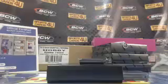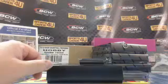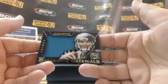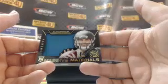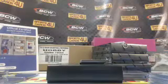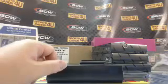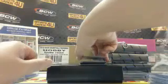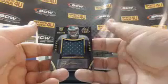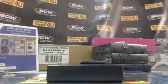78 out of 199. Packers, Randall Cobb. Massive Materials, rookie. 66 out of 99. Jaguars, Blake Bortles. 173 out of 199, rookie jersey autograph, Eagles, Jordan Matthews.